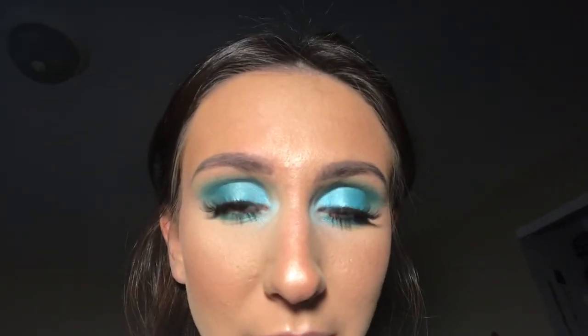I want to show you guys the eyes. Can we take a look at these eyes? The blendability, I'm addicted to this palette. I literally can't imagine ever needing to buy another palette. I'm obsessed. I'm obsessed with the CoverGirl blush and highlight. I love that. I'm trying to think. Everything else, I don't have an issue with anything else.